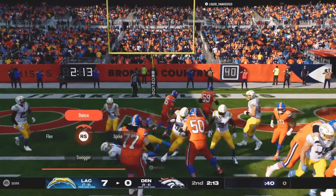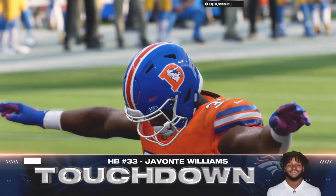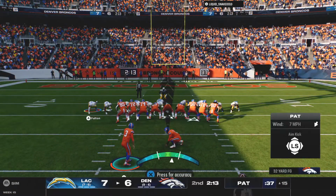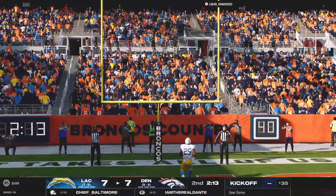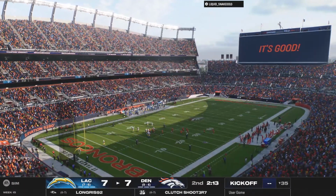They'll try to run it with Williams. And that big offensive line, clearing space. He's in. Javonte Williams. Touchdown, Broncos. Will Lutz now for the PAT. It's up and through. And the Broncos will level things out at 7 apiece.